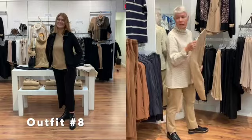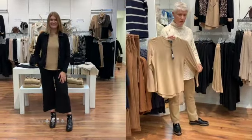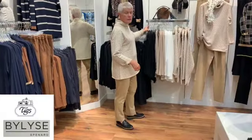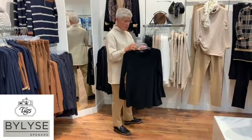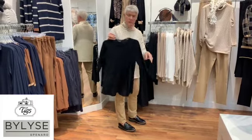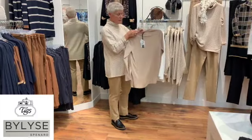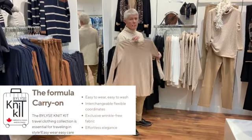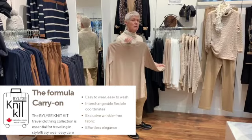And just like we have already noted in many other colors, it also comes in the soft camel color, the little crew neck underpiece. This little top comes in 3 colors, and it is 100% polyester with a little side slit, which is nice and comfortable to wear. Anytime you see this little hang tag, it says knit kit. It's all washable and it's easy care and it's great for traveling.